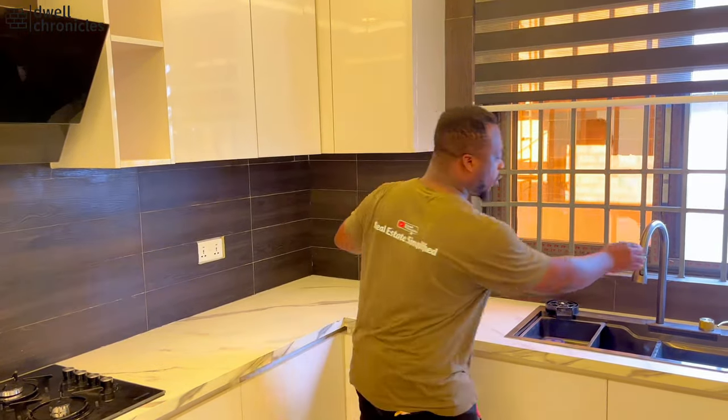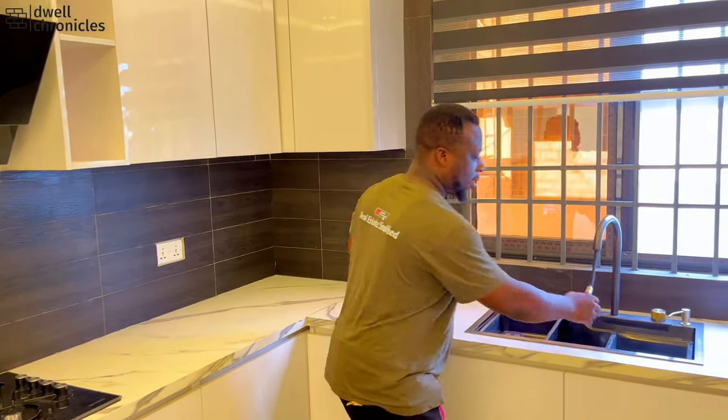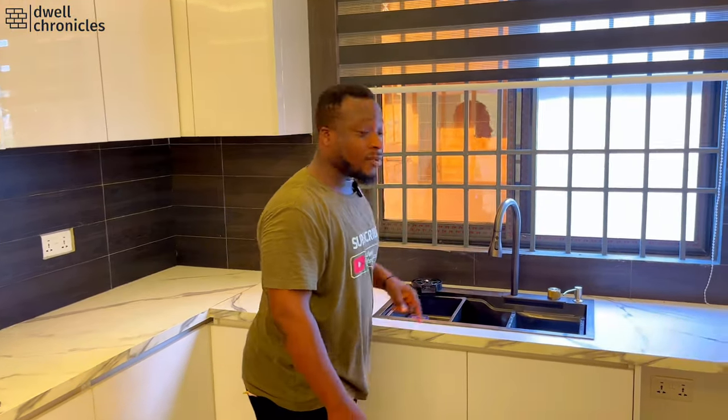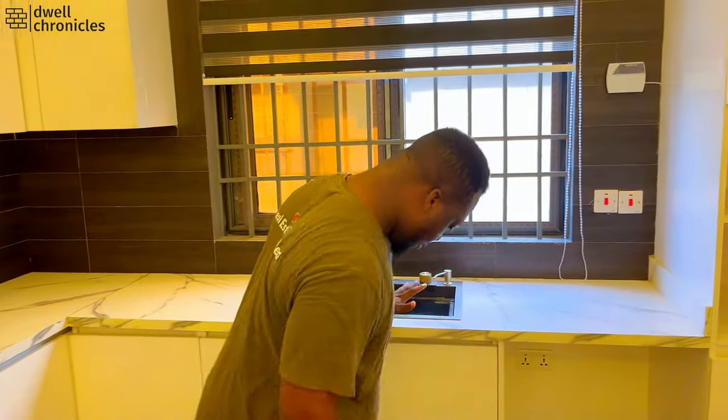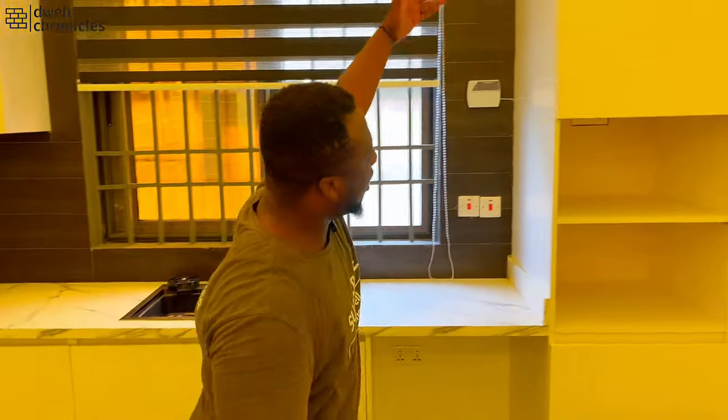The tap flows 24/7. Have you seen this before? This is my second time. You understand? You have all this sink area and then this.